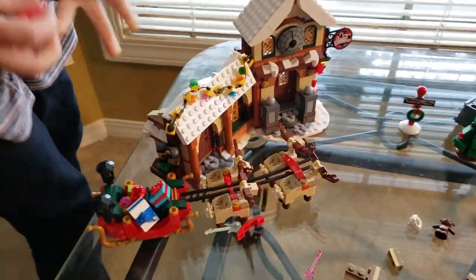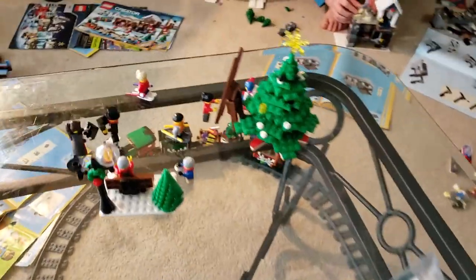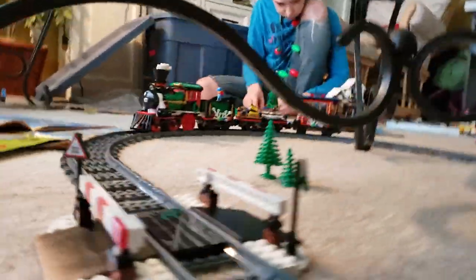So we finished Santa's house thing. We built these things. Emma's building a cottage. The train. The train's done.